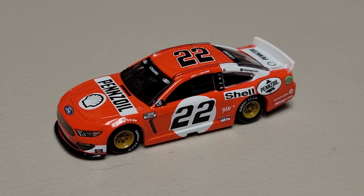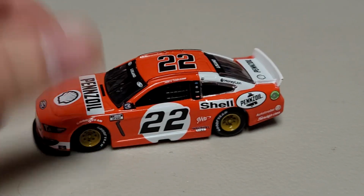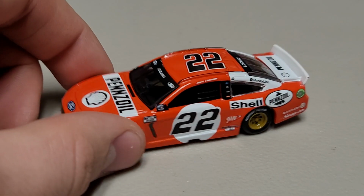I will say that. So as a Joey Logano fan, I'm sure I would pick it up, but being as I'm not a Joey Logano fan, and I'm not a huge fan of this color coordination, I probably wouldn't pick it up, but obviously I got one, so it looks pretty good though. It's not the worst in the world, but I still think Truex's throwback and Larson's throwback is better so far, so we'll see what other throwbacks we come across.